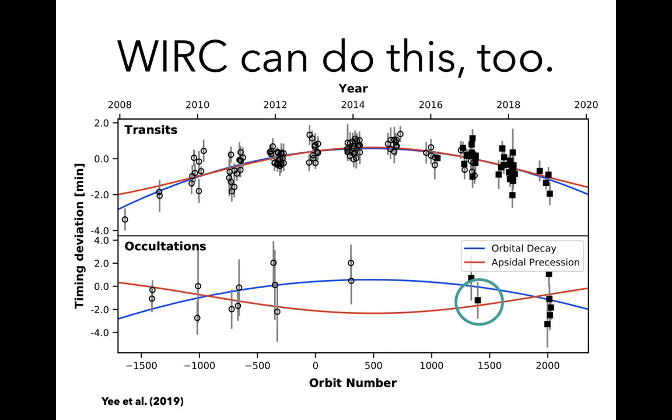What's that telling us? Well, here we've plotted two different models. It turns out that the orbital decay model is actually favored, and that's what Sam's paper is all about. But what I want to point out is that this measurement in teal on this eclipse measurement of WASP-12b was made by WORK. We actually contributed to this very large data set, and the points next to it, all those black squares, were made by the Spitzer Space Telescope. And you can see that their error bars are approximately similar.